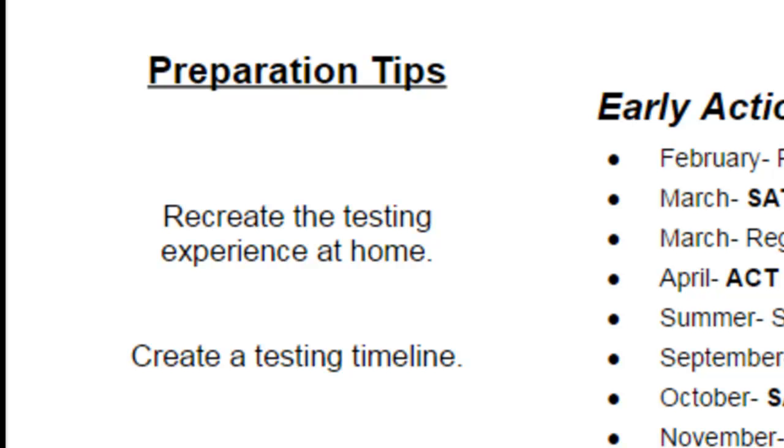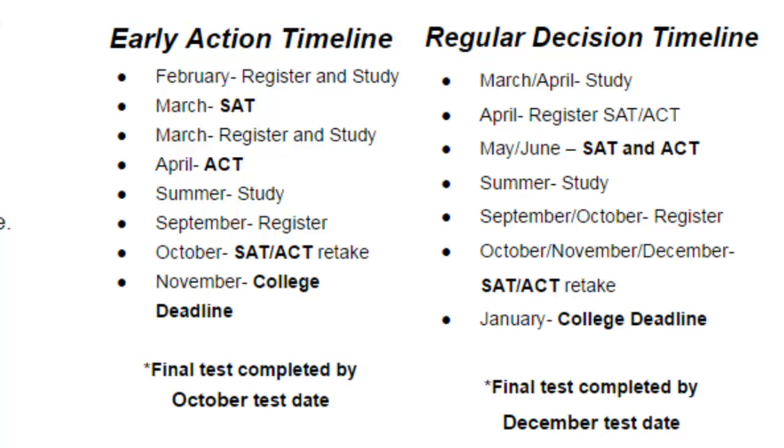look, I would suggest you map out a tentative testing timeline for the upcoming year. You would want to include months for studying, registration deadlines, testing dates, and your college deadlines within this timeline. Now, you may not know your actual college deadline just yet, but you can gauge the month of application based on if you hope to apply early action, early decision, regular decision, or rolling.